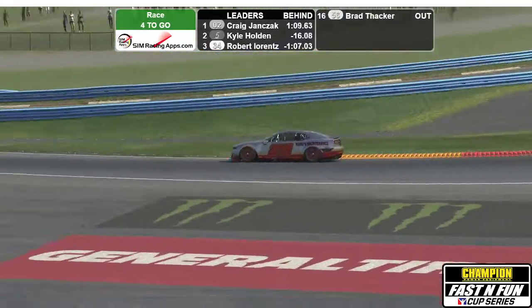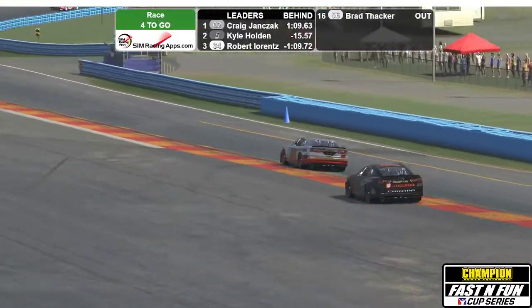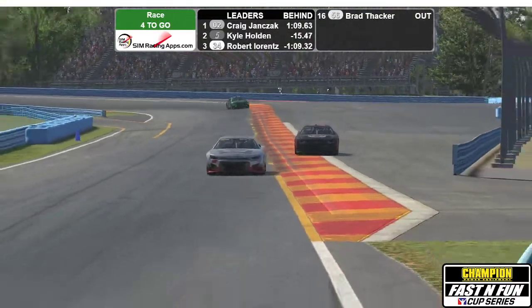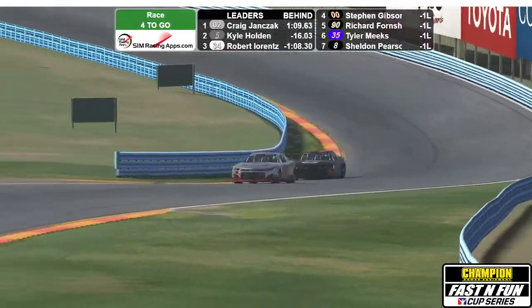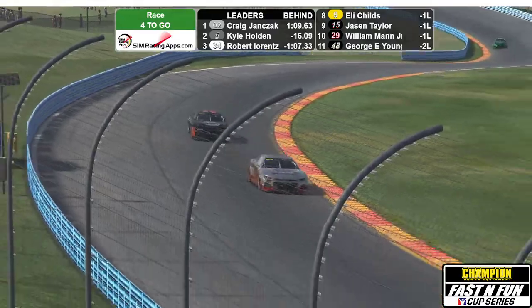Four laps left to go right now. William Manager in the 29, staying right up ahead here of the 34 of Robert Lawrence, keeping his speed and accuracy.